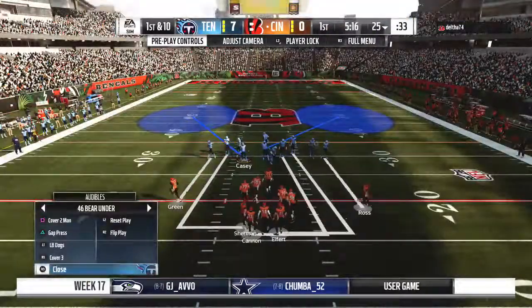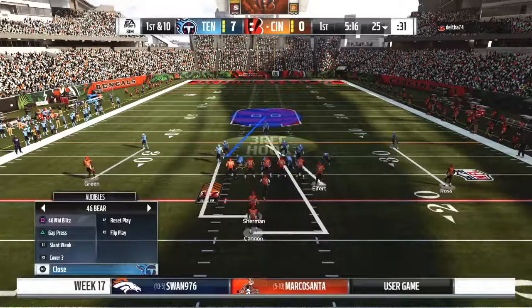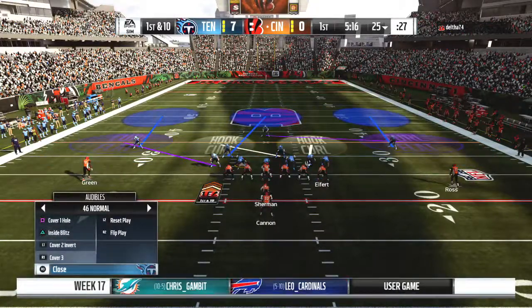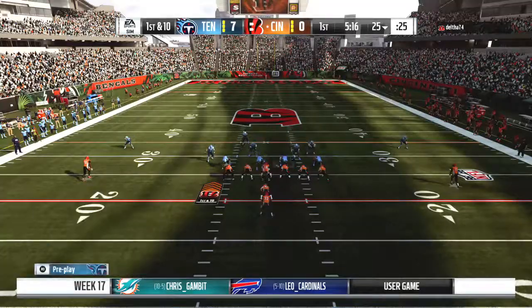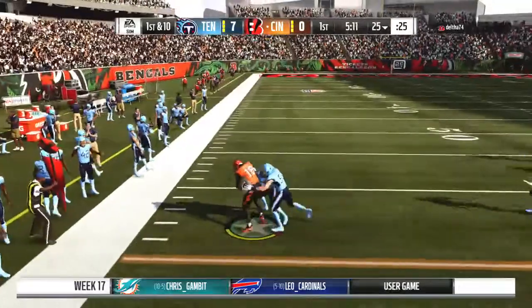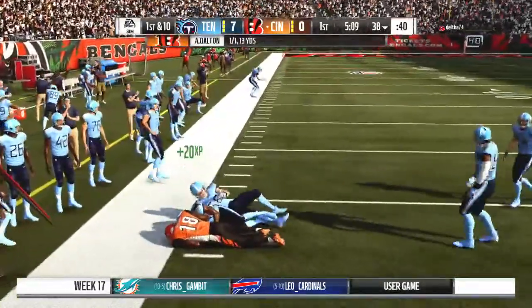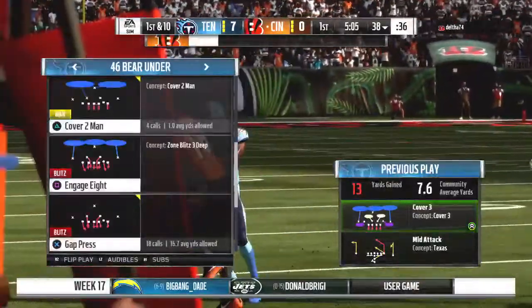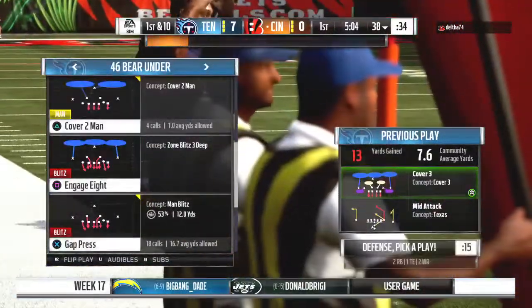So here's Dalton and the Bengals now, 1st and 10 at their 25-yard line. Passing, it's Dalton. This one grabbed by A.J. Green. And he's taken down, but able to slip across the 35. Solid way to start the drive, 13 yards, picking up the 1st.